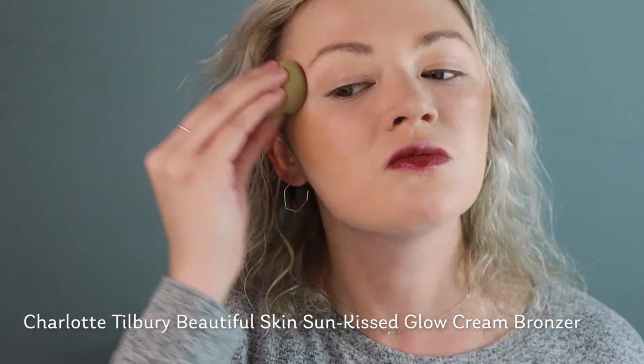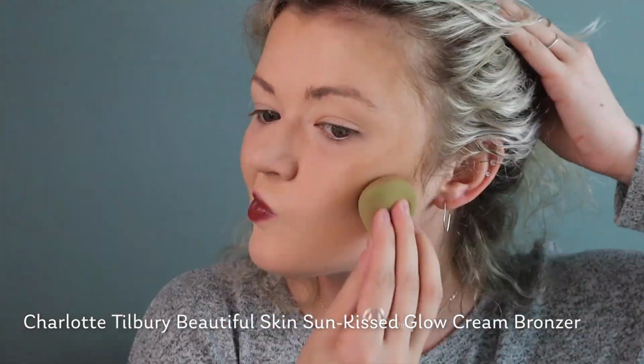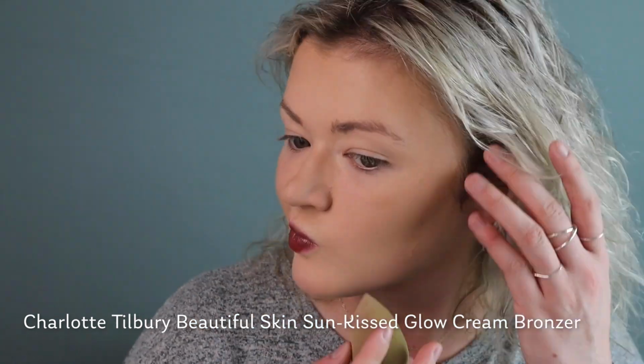I have the shade One Fair Pale. Typical. It is a bit cooler than their contour stick, so I love this shade, and the product holds up really well in the heat, so that would be great for summer coming up. And since it's Charlotte Tilbury, you know it's expensive, but you get so much product in here, so it is really worth the price in my opinion.